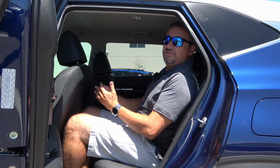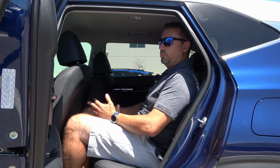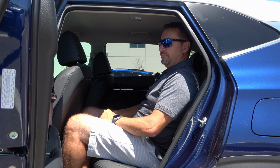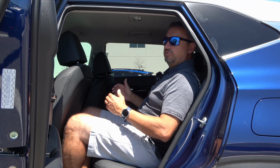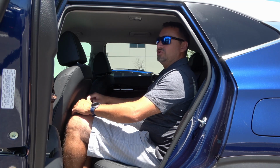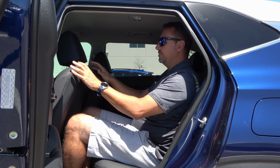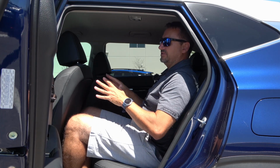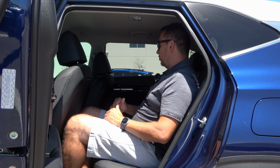Now, what about the roominess in the back seat, you might ask? I tell you, for the class of this vehicle, for where it sits in the segment, there's plenty of room. We have plenty of headroom and plenty of shoulder room. Now, the knees are almost touching this front seat, but I'm 6 feet tall and I like to drive comfortably. So if I were to compromise and move this seat maybe half an inch, that would make me feel a lot more comfortable.